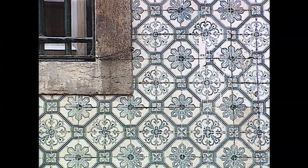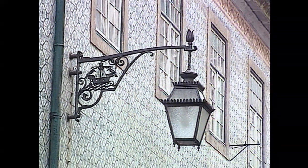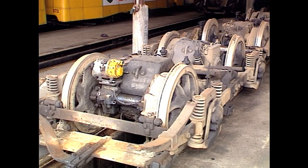Today, the network has a total length of 60 miles. It is served by a fleet of over 200 vehicles. One of the commonest classes of tram is known as MV115. These four-wheelers were built between 1926 and 1947.